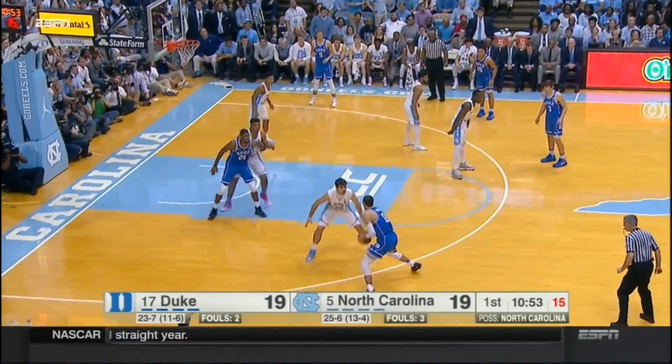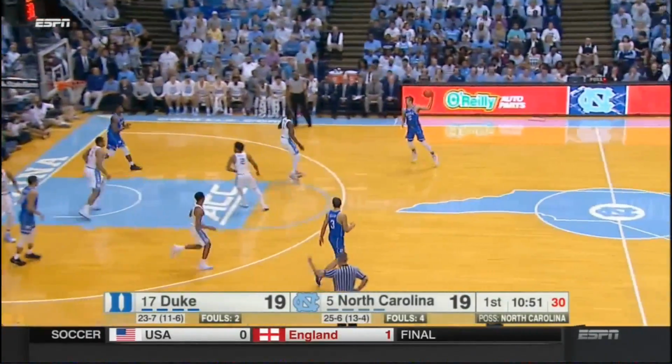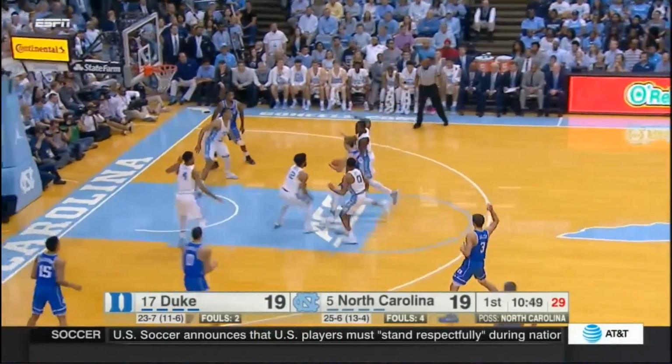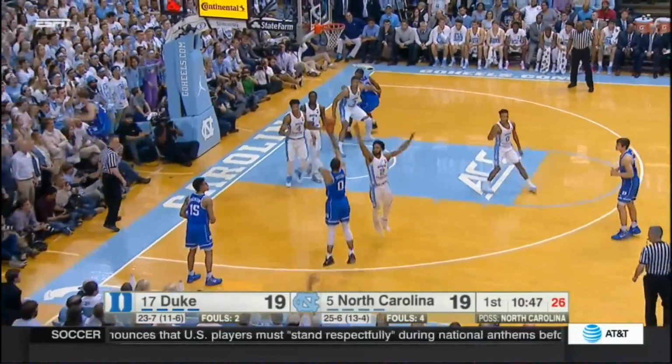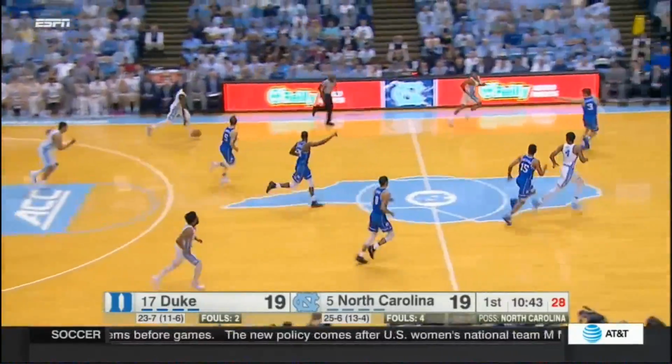Allen hearing the boos every time he touches the ball. Tatum driving, May and Hicks back into the game for Carolina. Duke looking to retake the lead. Tatum for 3.